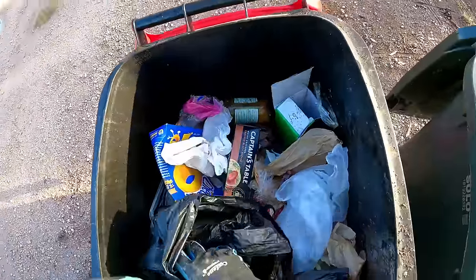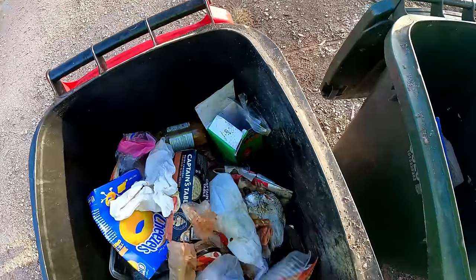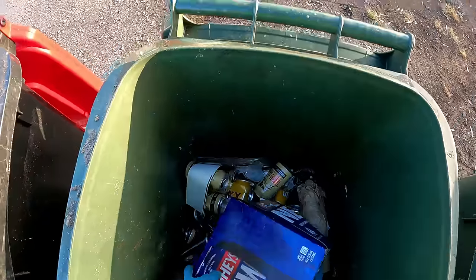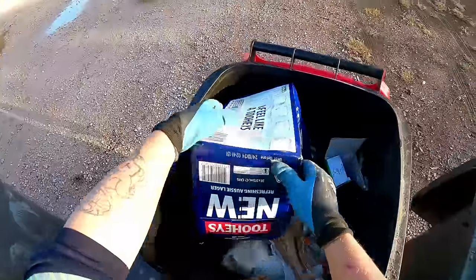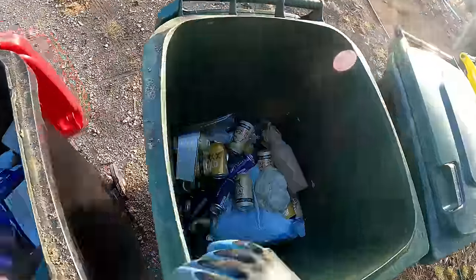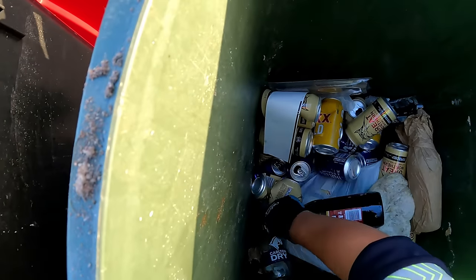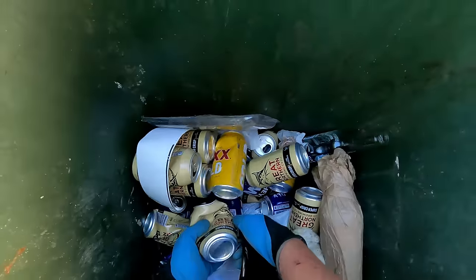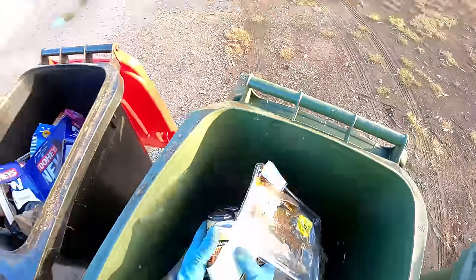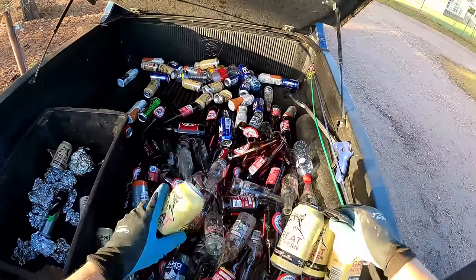Another can there, in the bag. Here we are. No more there. Nope. Empty box. Flatten it out. Way to pick them up. I don't want the plastic though.